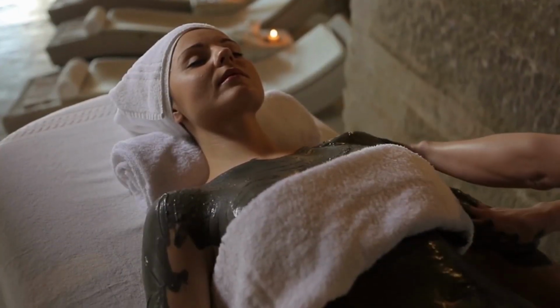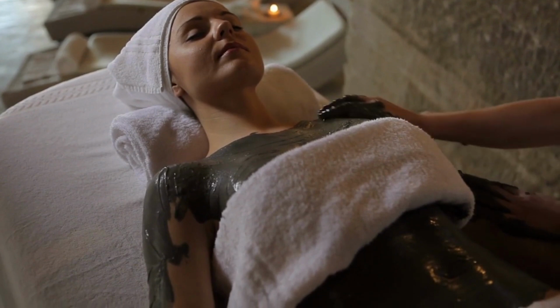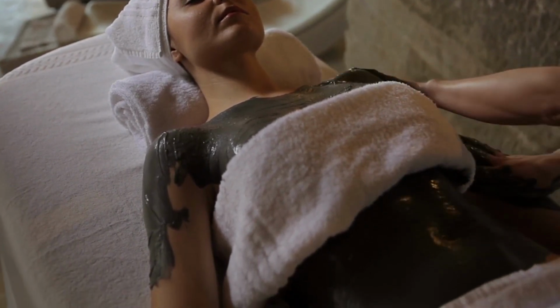But even in some of those very vulnerable situations, she made me feel quite comfortable, as she does this day in and day out, right? She has men and women come in and do this. It's no big deal to her. And once the measurements were taken, she had to mix up all of the algae and put it onto my body.